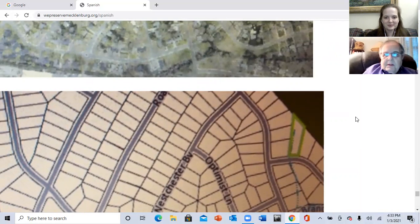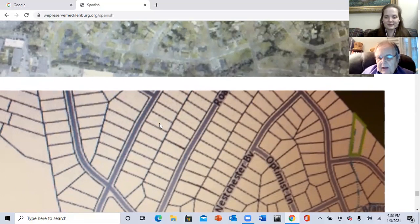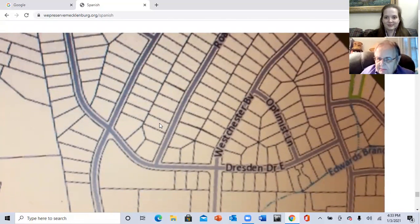Now, she told me that she thought that there was an old Indian trading path that ran through her neighborhood. And the evidence for that was, she said there were big trees that lined a road. Well, she's right.